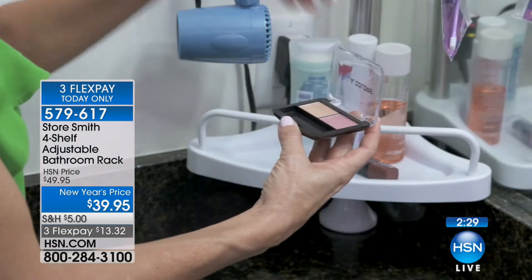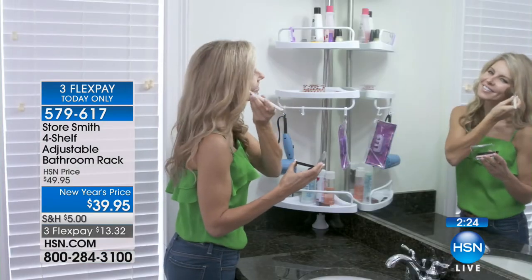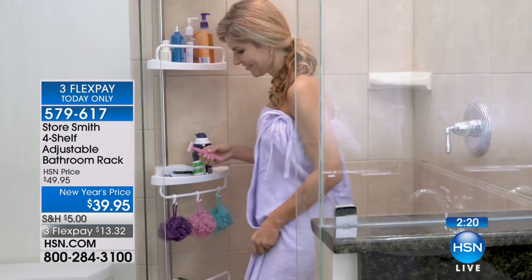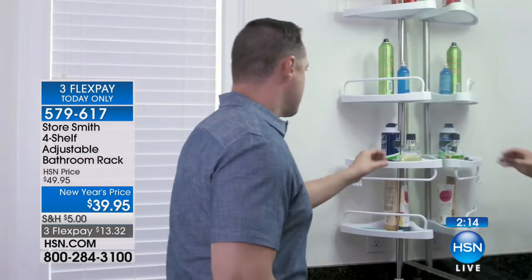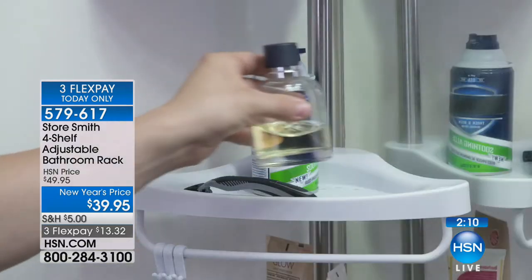But here's a better reason. You are now going to look like the organization king or queen, because once you get this at home, the setup is going to be quick, fast, and simple. You'll never have to worry about bending down and having any products at the bottom of your shower or on the sides of your bathroom.